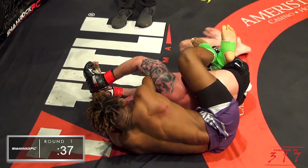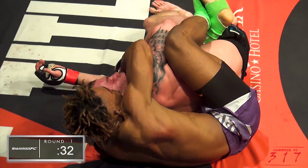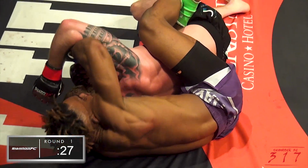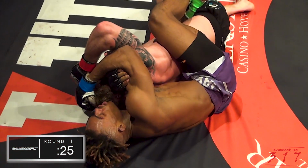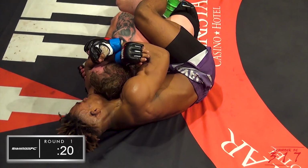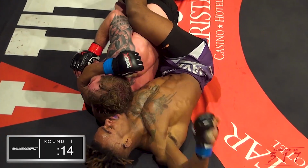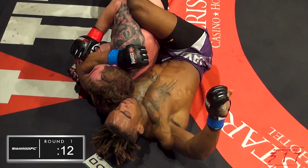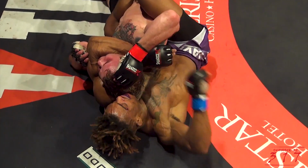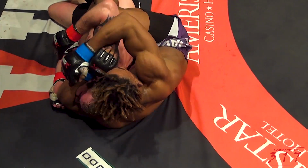I think he's actually under the chin now. With only 15 seconds left, I don't know if he's going to be able to get that. Oh, he let it go. 10 seconds remaining here in this fight. Great fight by Cortavious. I think he just won that 3 rounds to none. Cortavious peppering some shots there, 10 seconds remaining. Again, what a co-main event here.